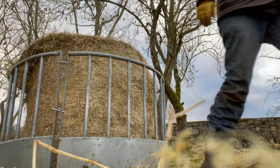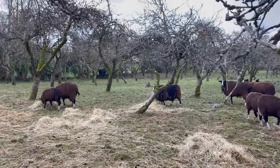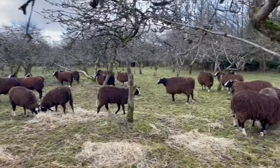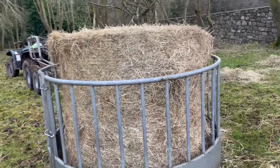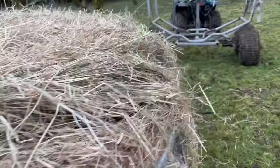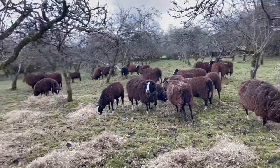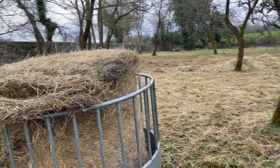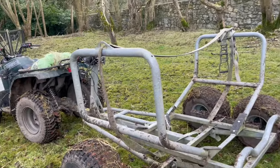Job done. So they've got plenty of hay outside, and this has restocked them for the next 5-6 days. Okay, now to go get hay for the horses.